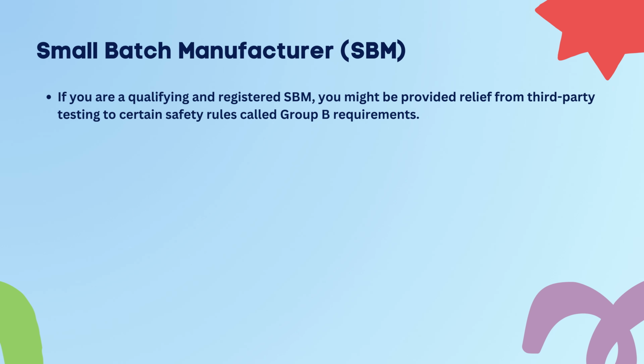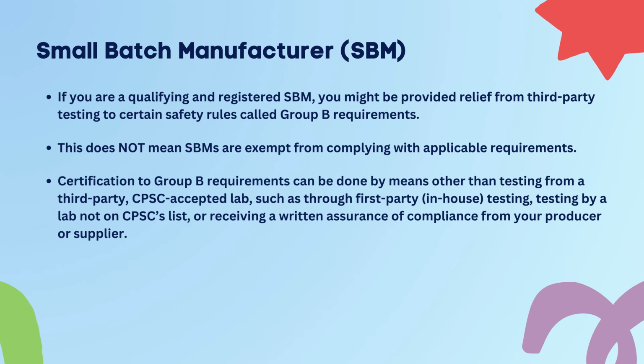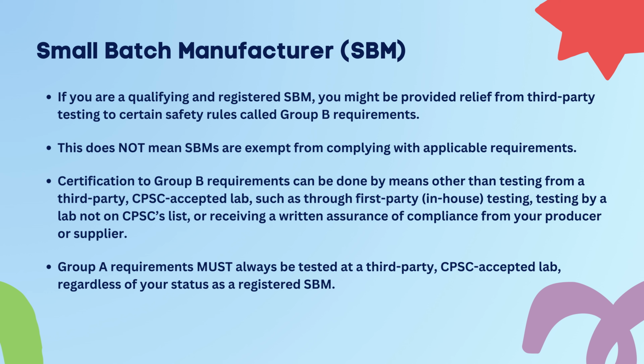However, if you are a qualifying and registered small batch manufacturer, you might be provided relief from third-party testing to certain safety rules, called Group B requirements. This does not mean small batch manufacturers are exempt from complying with applicable requirements. Certification to Group B requirements can be done by means other than testing from a third-party CPSC accepted lab, such as through first-party or in-house testing, testing by a lab not on CPSC's lab search list, or receiving a written assurance of compliance from your producer or supplier. Group A requirements must always be tested at a third-party CPSC accepted lab, regardless of your status as a registered small batch manufacturer. You can find more information about whether you qualify as a small batch manufacturer and how to register at cpsc.gov/smallbatch.